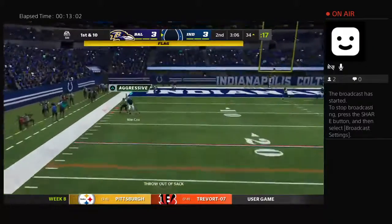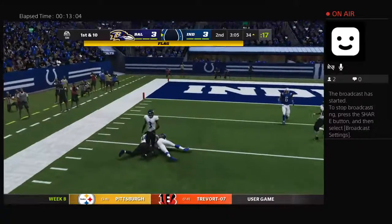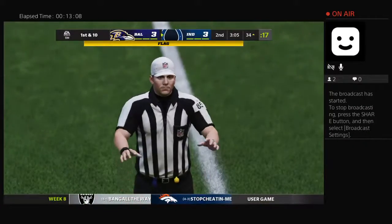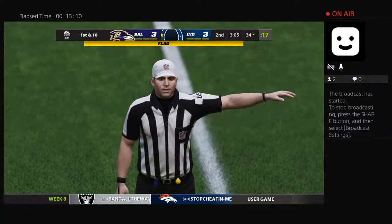Buying time to his left. That's going to be caught by Allie Cox. And he gets this one inside the 15, just a yard or 2 shy of the 10.